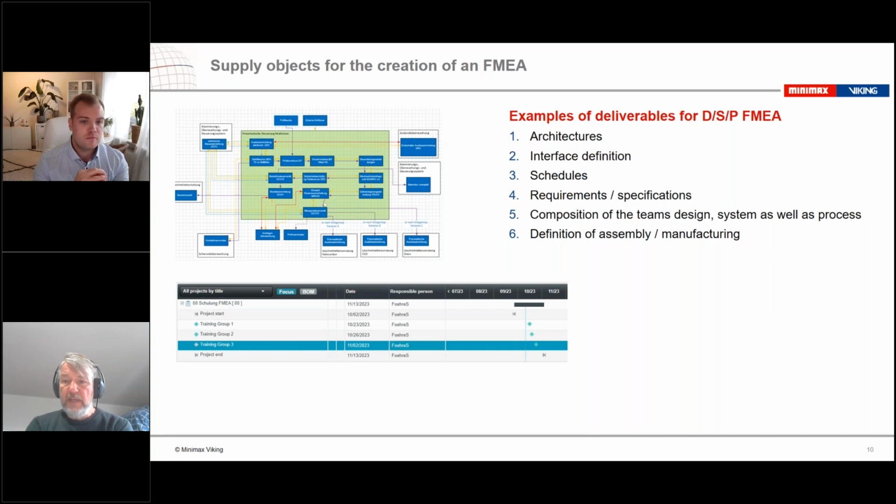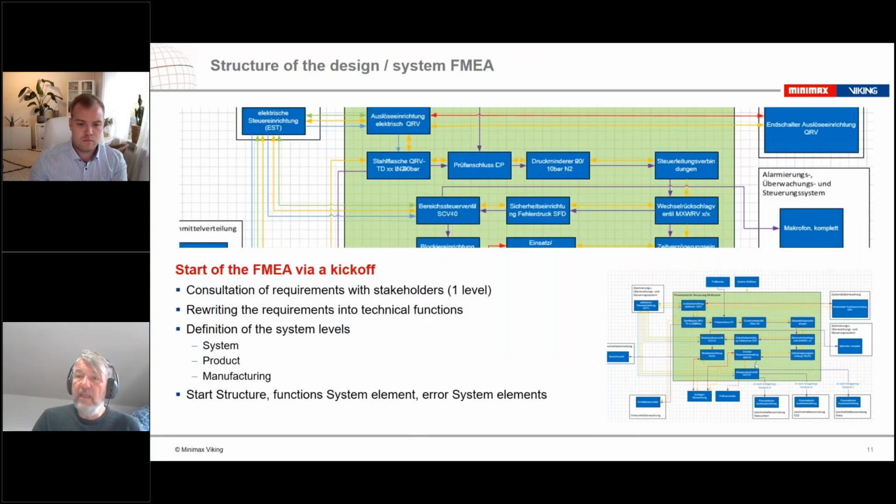The deliverables are checked for completeness in a kickoff and may need to be reworked. All persons involved in the core team as well as in the extended team of the FMEA are involved in the kickoff. In the kickoff, the team defines the existing documents for the FMEA. Afterwards, the requirements of the stakeholders are discussed with the responsible person and transferred to the Plato software as the first level.